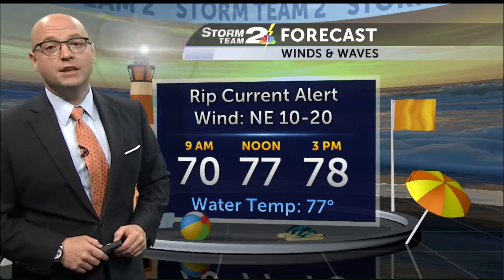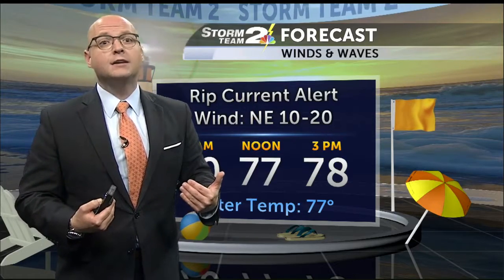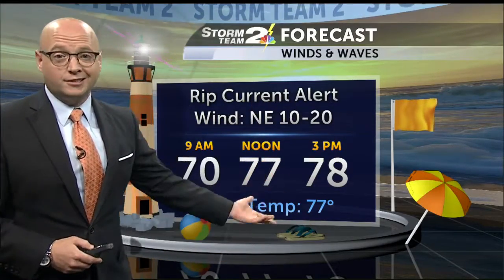Water temperature today sitting at 77. Notice that water temperature coming down, even though the temperatures are quite warm overhead, right around 80, the low 80s. That northeast wind, as it drives that water against the coast of South Carolina, flips it. It brings in cooler water from below the surface, and that's actually keeping the water temperatures from rising. They're still falling until that northeast wind subsides. That's going to be the case.